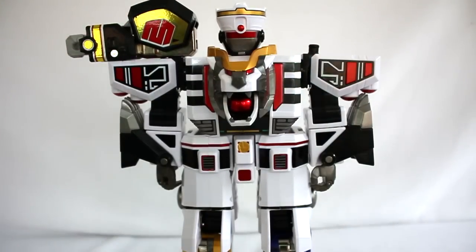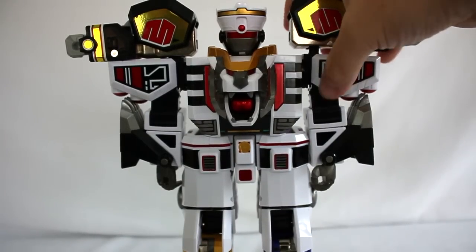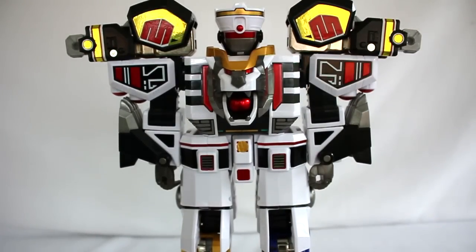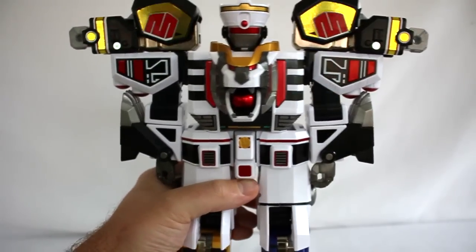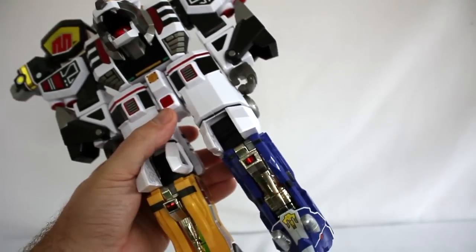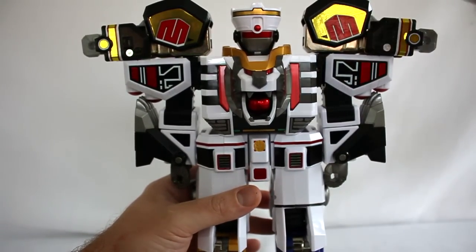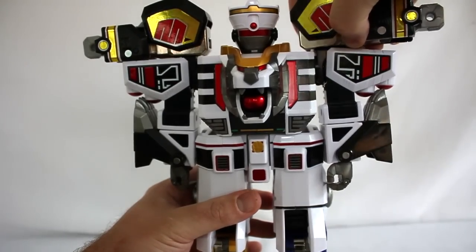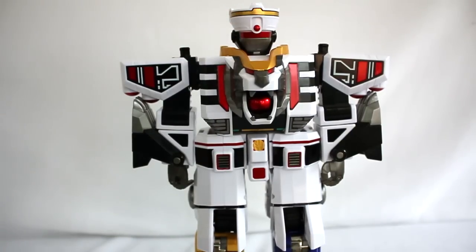It's not demonstrated as being able to do that, but you can if you want. It's better than, but that looks really silly. It does make him quite heavy though. I gotta say that the legs do attach much better on the TIGERZORD than they do on the DRAGONZORD, oddly enough. But this is how it's supposed to be officially.